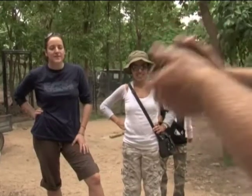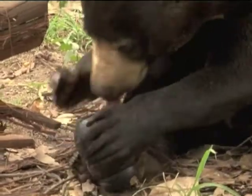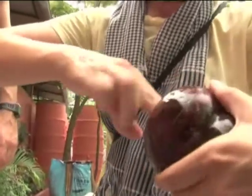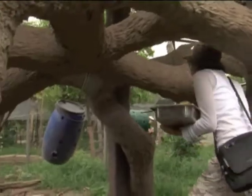Peanut butter and jelly stuff. To try to replicate the experience bears would get foraging in the wild, the volunteers prepare appetizing concoctions of peanut butter and jelly, green beans and dog food to stash around their enclosures.